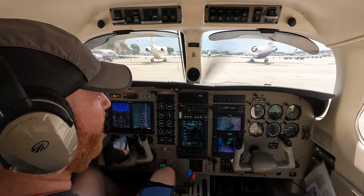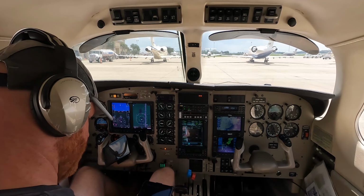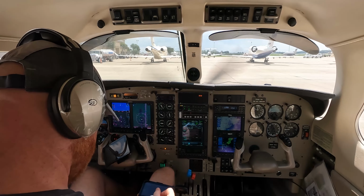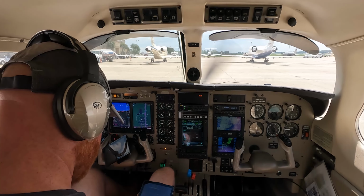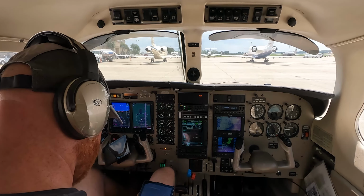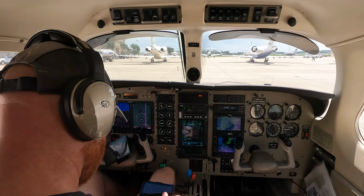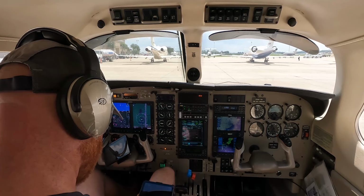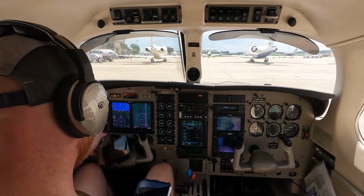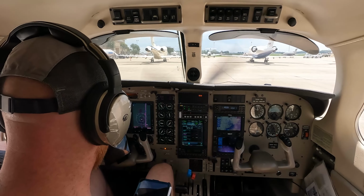Sugarland Ground, Malibu 715 Bravo Bravo, calling for clearance to Austin Executive. Malibu 715 Bravo Bravo, Sugarland Ground, you're cleared to the Austin Executive Airport via the Industry 1 departure, Industry VOR, Biter 9 arrival, maintain 2,000, expect 12,000 10 minutes after departure. Departure frequency is 123.8, squawk 4520. Malibu 5 Bravo Bravo, runway 17, taxi via Mike, altimeter 2995. Altimeter 2995 and 17 via Mike, 5 Bravo Bravo.